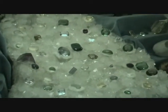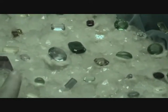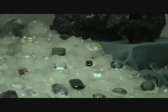Now, fluorite is too soft to actually be worn, but nevertheless, it's extraordinarily beautiful. So you can see the range of colors of fluorite on here, the purple and the shades of blue and the green and the yellow.